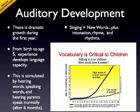What happens if the mother doesn't talk to the infant? We see this dotted line here at the bottom. There's a significant difference in vocabulary development. The point being is, from birth to age 5, we develop language capacity through experience. Electronic voices do not provide the experience that real-life voices do. Moral of the story, talk to the babies and the children. Talk to them.